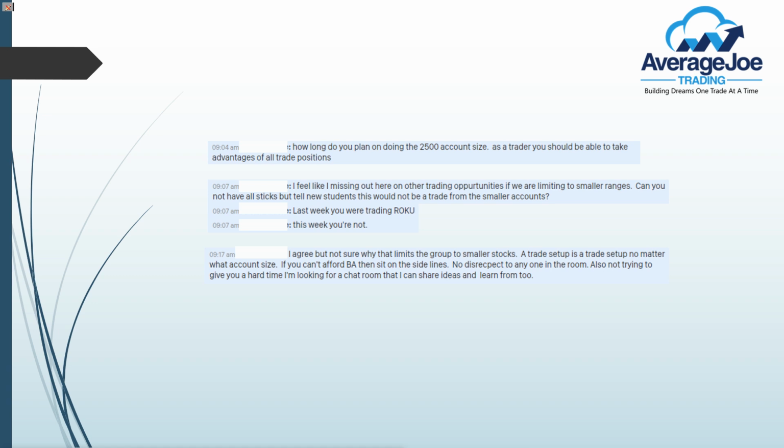And he said he felt like he's missing out on other trading opportunities if we're limiting to smaller ranges. Okay, 20 to $150. That's not small. That's about where most of the stocks are going to trade. Now, in the beginning of the month, when I'm around 2,500 bucks, I can go from 20 to 100. But the whole range of stocks are going to be on my scans. So we're not limiting that. Those stocks are there.